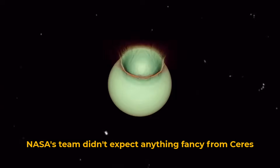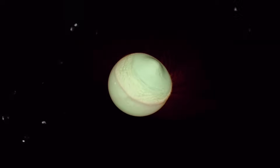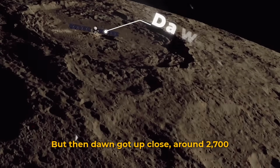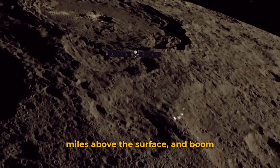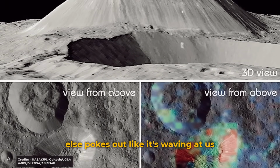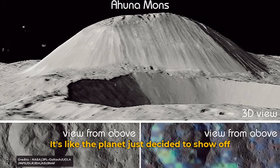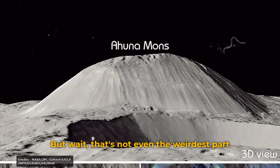NASA's team didn't expect anything fancy from Ceres. It's small, it's cold, and it looks like a grey potato from far away. But then Dawn got up close, around 2,700 miles above the surface, and boom! A perfect triangle peak towering above everything else pokes out like it's waving at us. It's like the planet just decided to show off. But wait, that's not even the weirdest part.